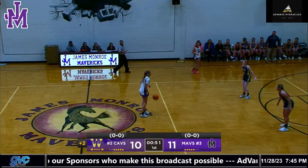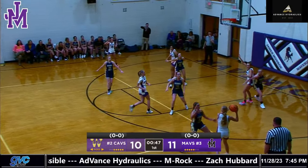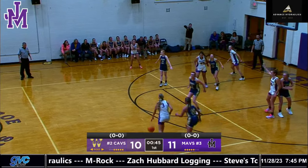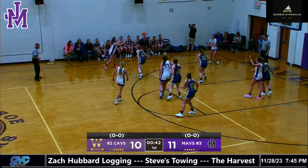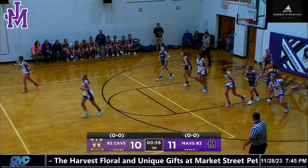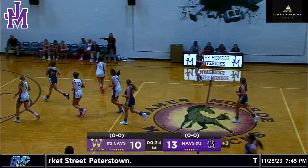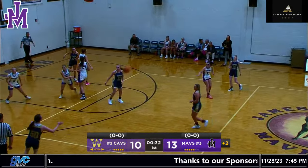Maya Dunlap with the ball over midcourt. Cavaliers set back in a zone. Now down to Dunlap, drives in, puts a shot in under the goal, and got it to go. So she drove baseline to the left side and found some room there. 13-10 now, 20 seconds to go.